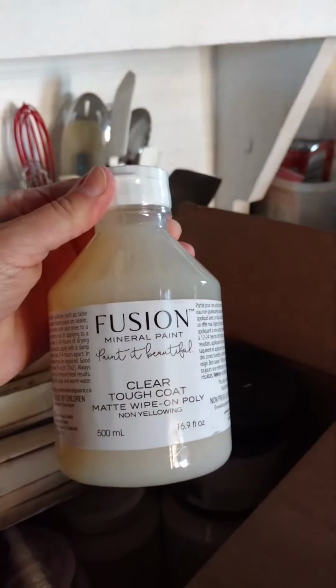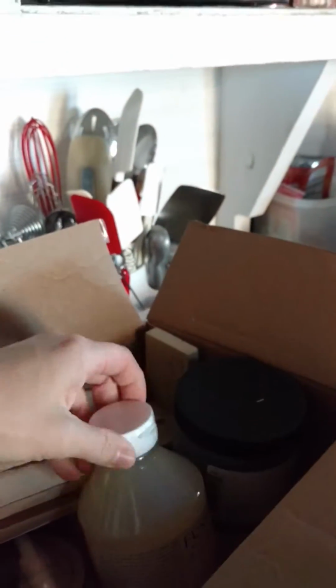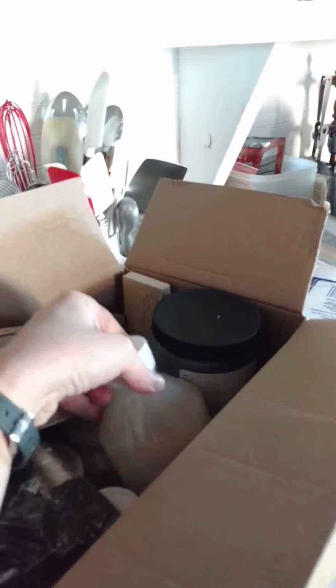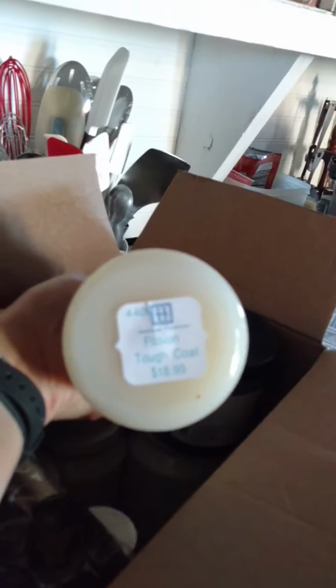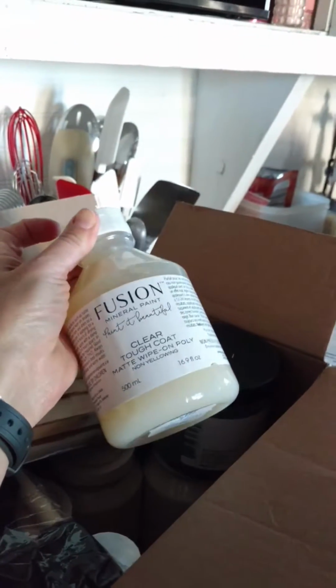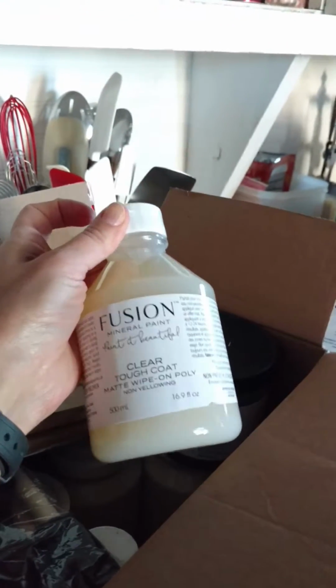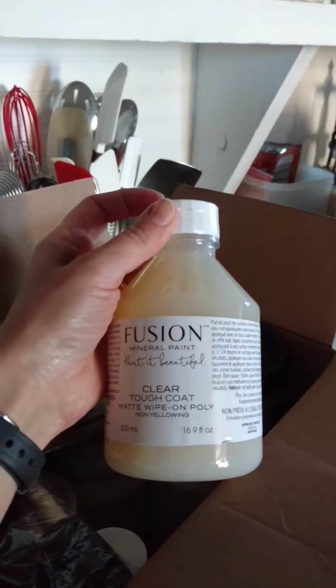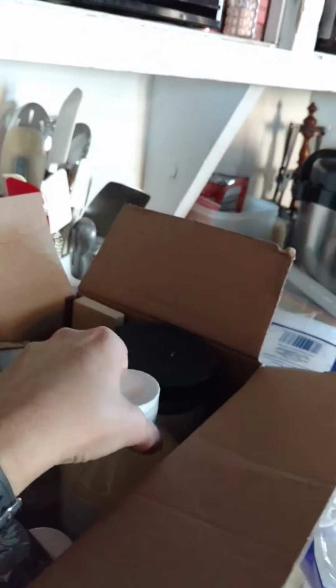And then I'm going to put a coat of either their wipe-on clear tough coat, or I am just going to use polyacrylic. I think it comes in satin. I have a can of that. I'm trying to decide between the two, because this stuff was $18.99, and I got a whole pint for like $18 or $19 at Lowe's. Which, let me think here. There's 2 cups and a pint. So this really is about a pint. Yeah. It is a pint. No, I got a quart. Okay, so this costs twice as much. Yeah. Costs twice as much as polyacrylic. So, I don't know. I'm trying to decide on that.